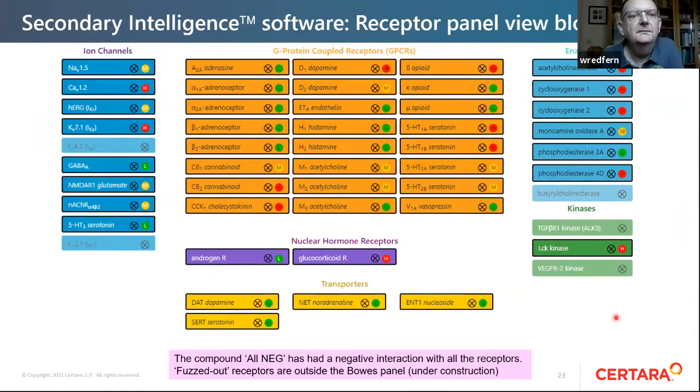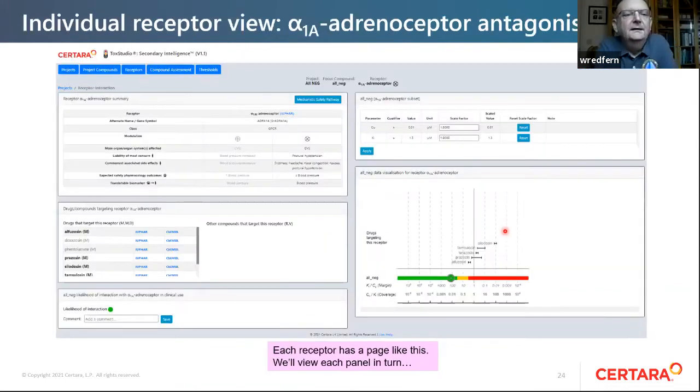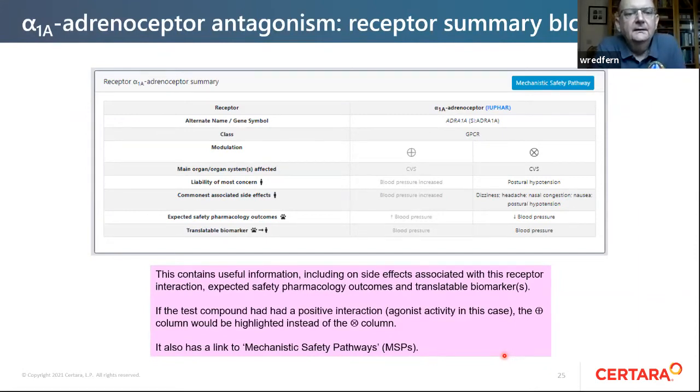So if you click on one of those receptors, sorry, what I meant to say was I'm going to click on the alpha-1A adrenoceptor. And each receptor has its own page that looks like this. In the top left panel is some information about side effects associated with the receptor. Then there's a list of drugs interacting with the receptor. There's a summary of the outcome. This panel on the top right is a kind of what if panel, and then there's the plot. So what I'm going to do is go through each of these one by one by blowing them up in a slide. If we start with the receptor summary, this contains useful information, including on side effects associated with interacting with this receptor, expected safety pharmacology outcomes, and translatable biomarkers.